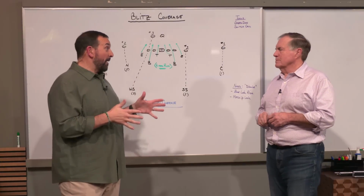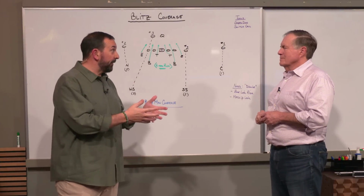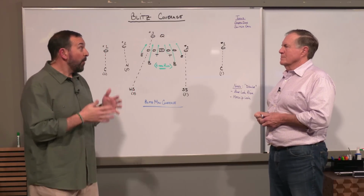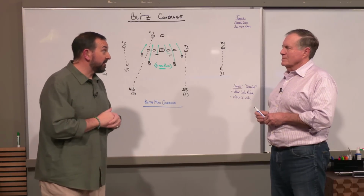Well, Coach, we're back up at the whiteboard here. We just got done with double mug, and we saw all the different configurations or rush plans with 6 guys up on the line of scrimmage. But when you bring 6, you can certainly play some zone. You can play some man coverage behind it. But we want to get into some blitz man coverage and talk through the intricacies of that.